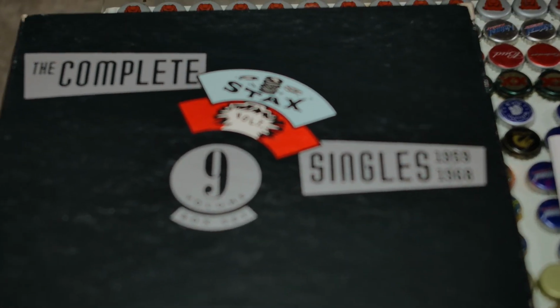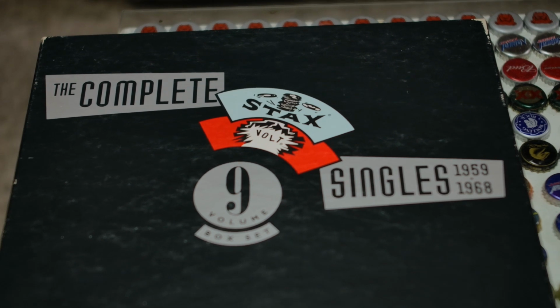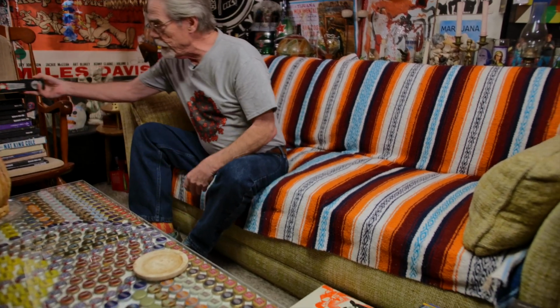I remember the first time I saw that custom equipment was over at Ulrich Music in Wichita, and I could not believe what I was seeing. It was wonderful colored glitter amps.